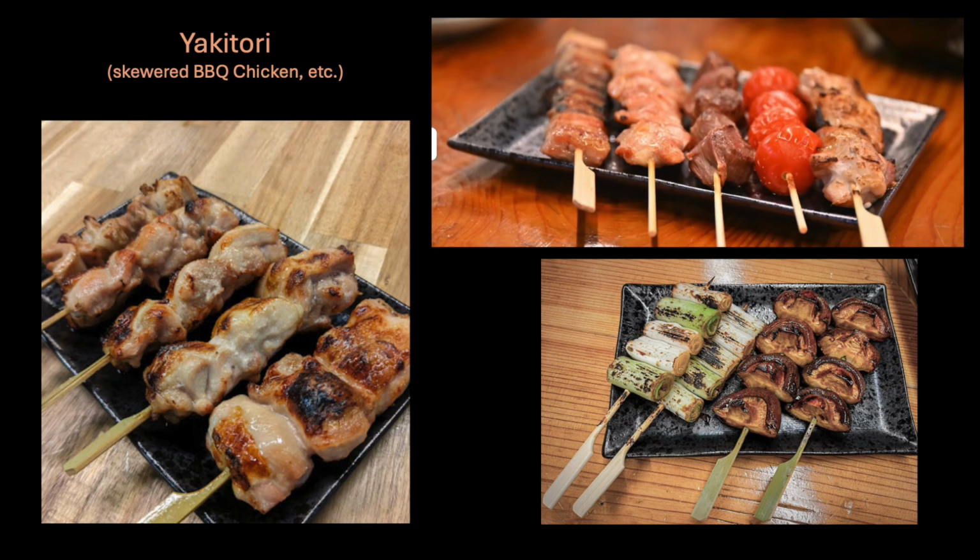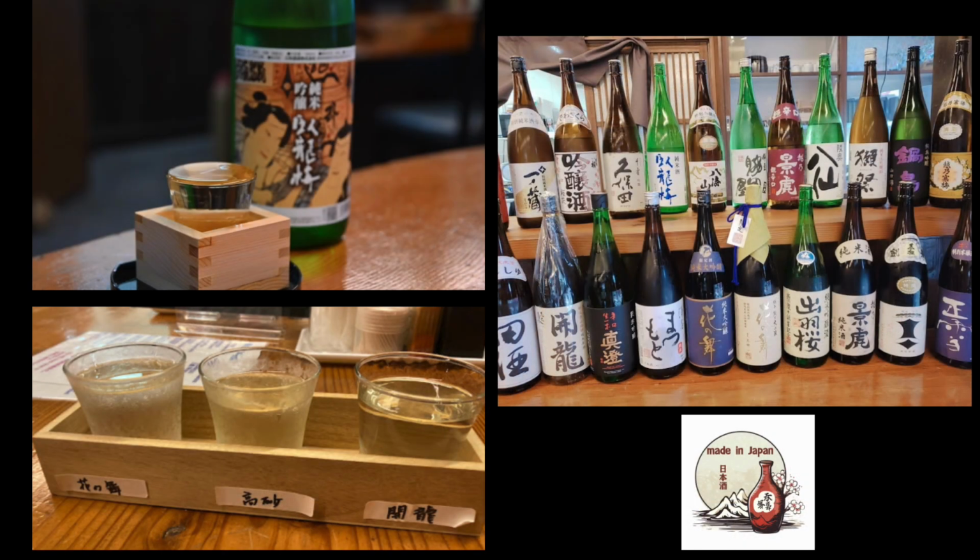Besides fish and sashimi, to my delight, one of their other specialities was yakitori. This is mostly skewered and barbecued chicken, including other items such as shrooms, veggies, pork, etc. It is one of my favorite izakaya foods, and it goes well with alcohol. Of course, I could not resist the excellent selection of Japanese sake that I saw behind the counter and in the refrigerators. They even had a tasting flight from which I could choose 3 different brands.